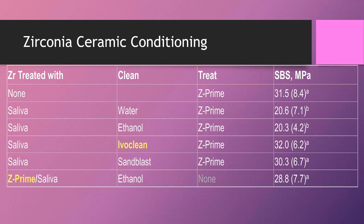But what about if you got it contaminated with saliva, you clean it with a sandblaster, and then you put an MDP-based primer on it? Well, you're at a 30.3, significantly different from a 31.5 control or the 32? Not really, okay? So sandblasting is another way to go. All right, let's look at another example. Let's say the crown is treated with an MDP-based primer first, then it's contaminated with saliva, then it is cleaned with ethanol, and then it is not treated with any additional MDP primer. You can see it's a 28.8, which again, not really significantly different. So all of these can work.